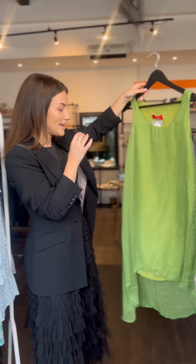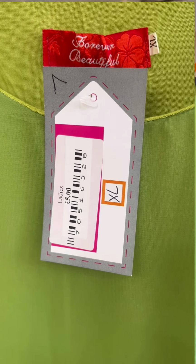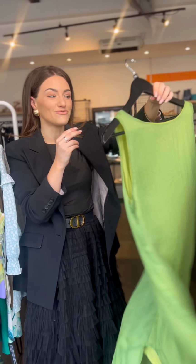I've spotted this green one here. This is actually in an extra large, and it's 100% cotton. They're flowy, but they can be dressed up really easily. And the price on this is just £5. This again, gold jewelry or statement silver jewelry, some platform sandals. So cool. Really, really love this.